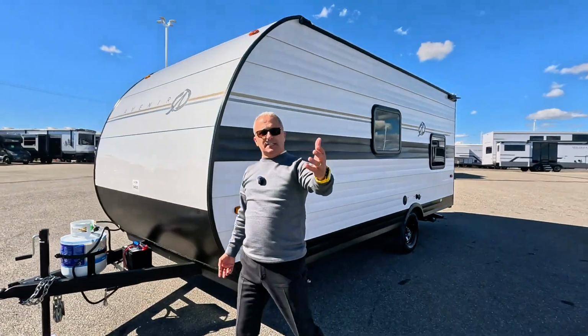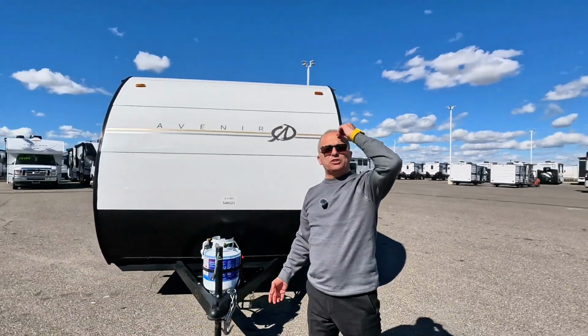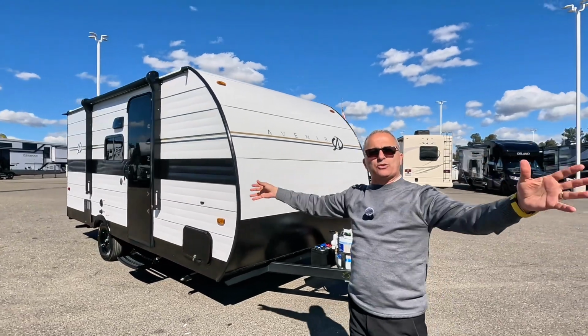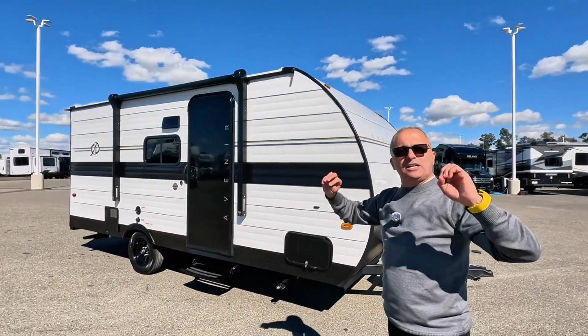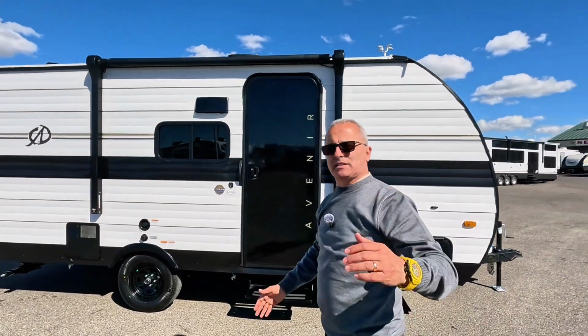All this self-contained travel trailer only for $13.99 at Best RV. And make sure, guys, no hidden fees: free dealer prep, free walkthrough, free orientation, free get-ready package, no gimmick fees, just $13.99 plus tax and license.